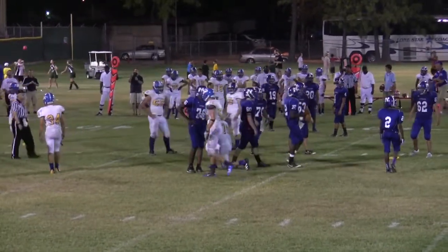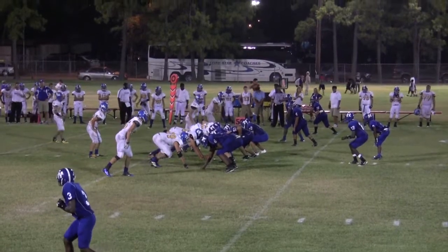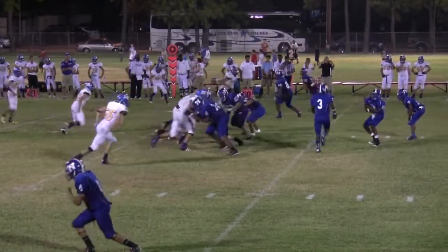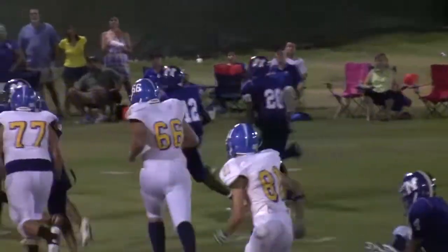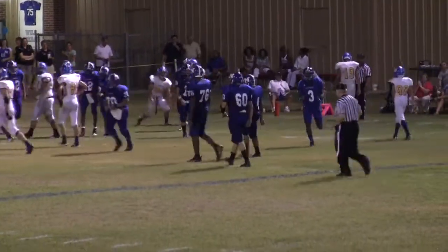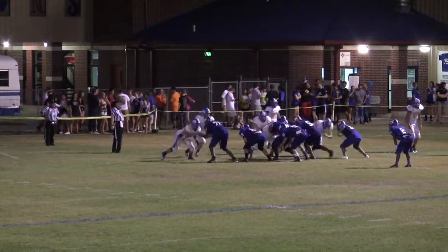Flag on the play. Hold him! Push him back, Sam! Get him! Down and 15 yards to go. That was a 50-yard run. Come on, Neil, get it!